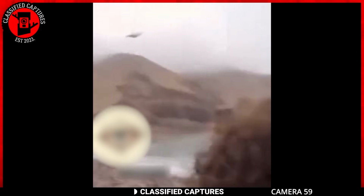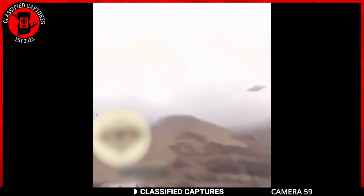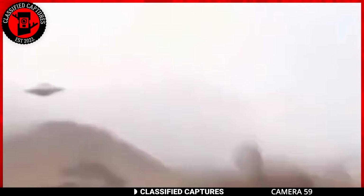It wasn't just an ordinary sight. Floating above the mountain was a disc-shaped UFO, clear as day against the sky. The sight was so unexpected and surreal that the family didn't even take a moment to process what they were seeing. They immediately ran away.